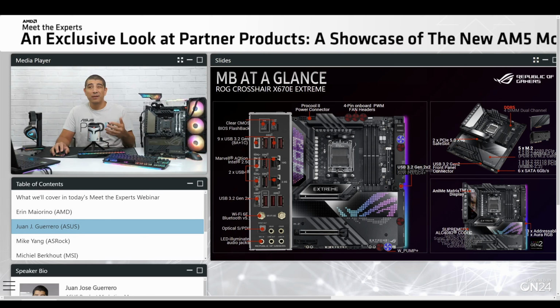Now, we talked, of course, about M.2, and here we're going to have you covered with up to 5 M.2-based SSDs being supported on this board. You can see here, we're going to complement that, of course, with PCIe Gen 5 support for graphics. So either way, whether you want to have the highest performing graphics-based solutions or you want to go with the highest speed PCIe NVMe-based solutions, you're going to be covered.